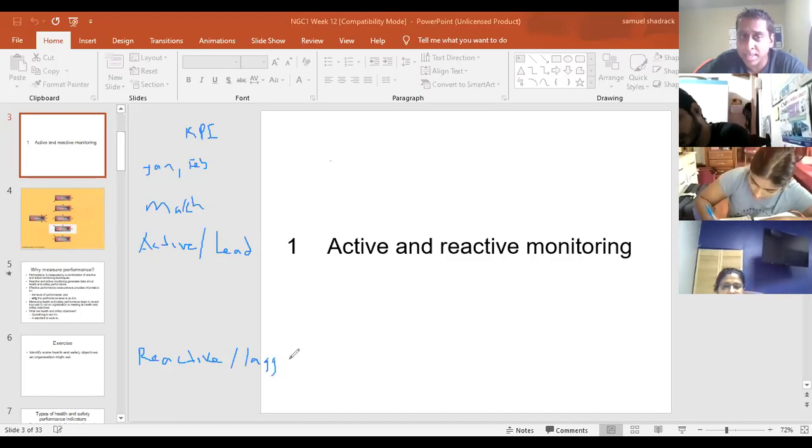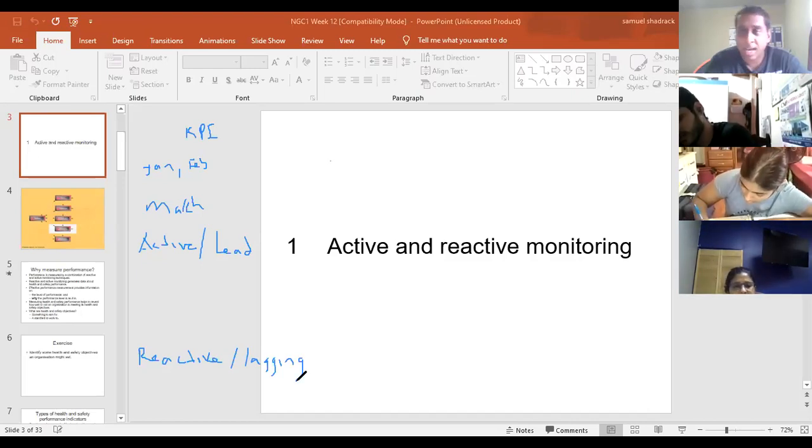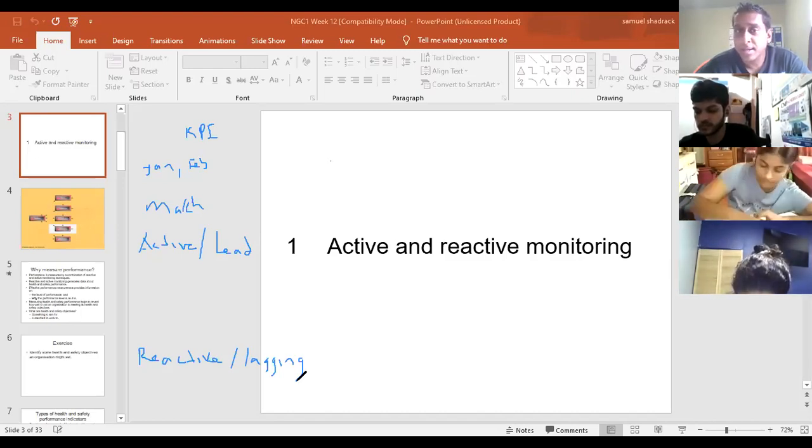So we do measure performance as well in Trinidad, and we record KPIs as well, just that we call them leading and lagging. And you know, you record what happens there.